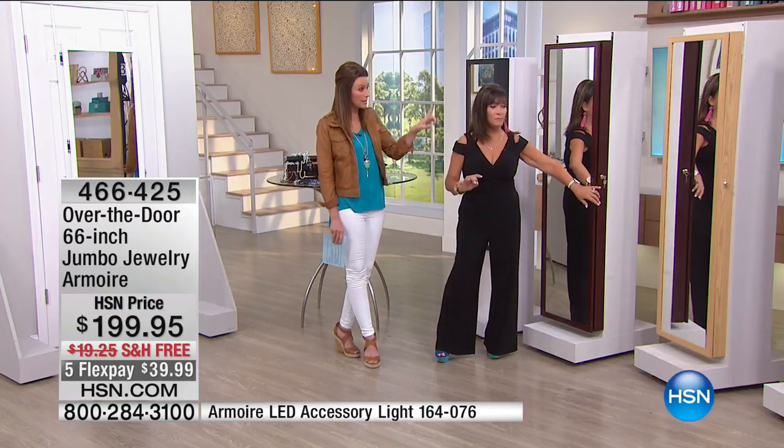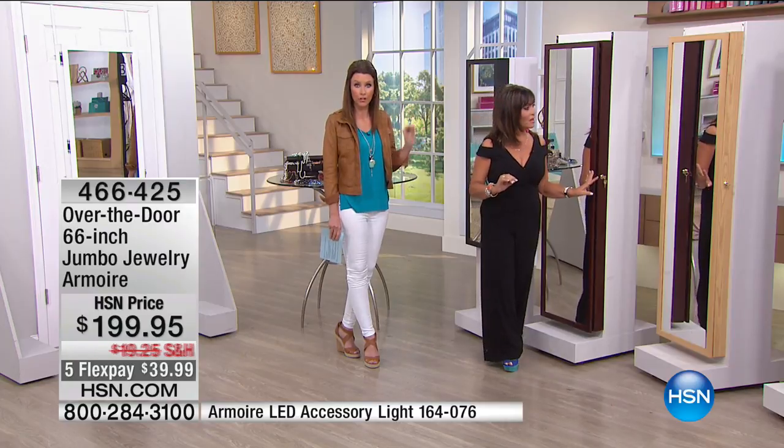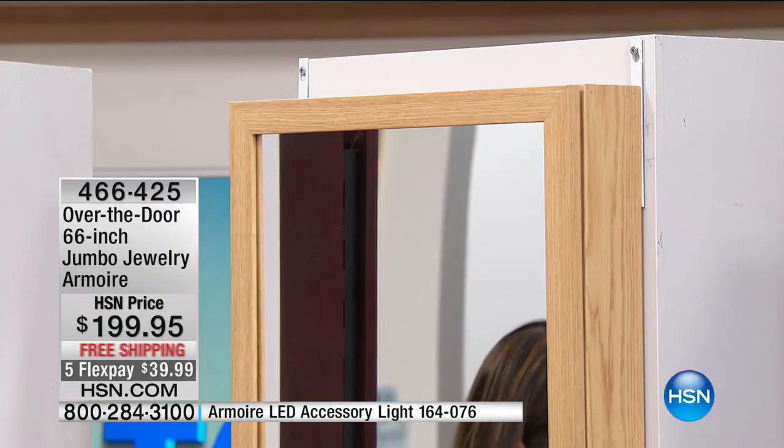And I wanted to say we're very limited in the oak. Look at that beautiful oak. And this is real furniture made in America, that beautiful light pine, gorgeous, and then black, also very, very limited. Only about 150 left in the black.